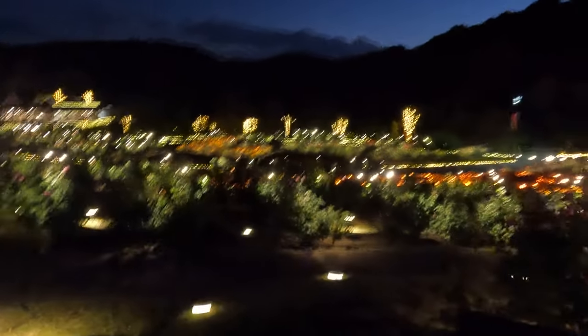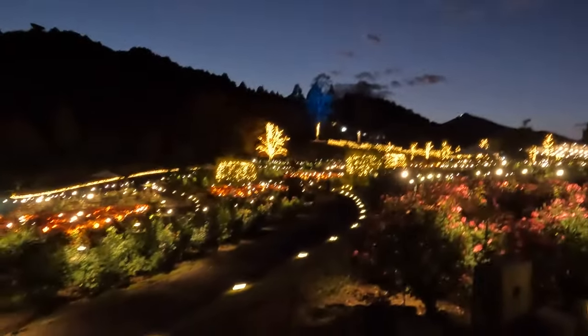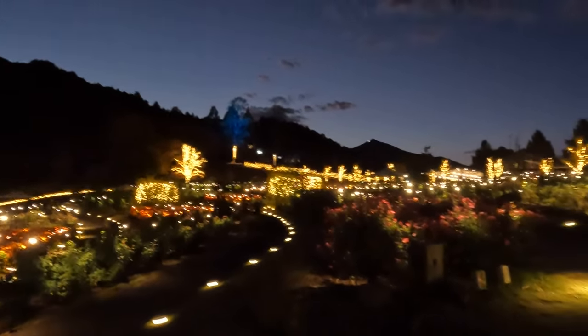And see, this part of the park is sealed off, so during this illumination time, not all the roses are lit up, only the central area here in front of the main buildings. It's so pretty. Sorry. See, over there is dark.